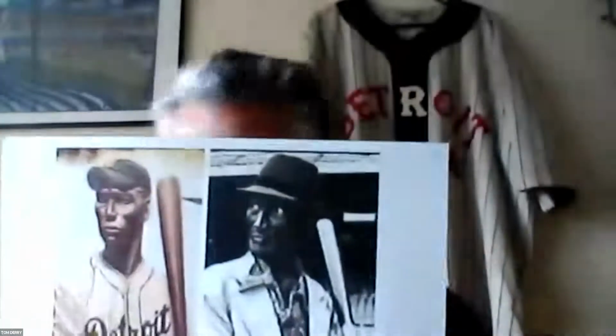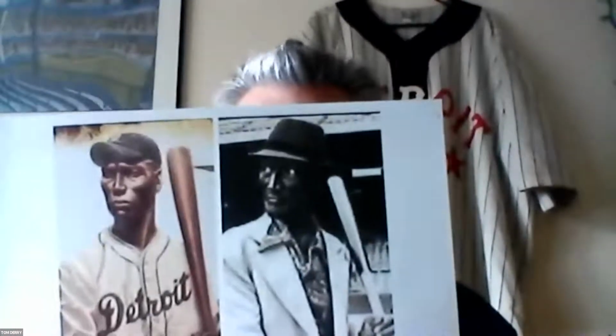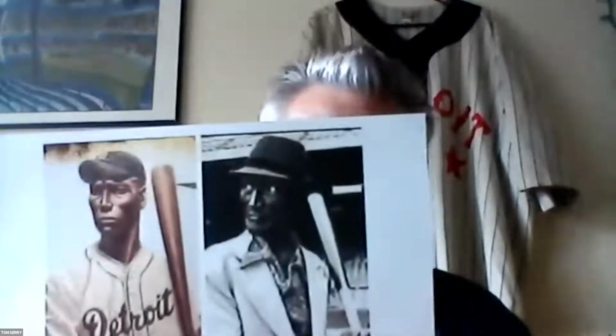So Stearns, after he retired, he spent over 20 years working for the Ford Motor Company, the Rouge plants, where he worked alongside a young Berry Gordy, who would later found Motown Records. But he didn't remain bitter. He would go to games at Tiger Stadium.